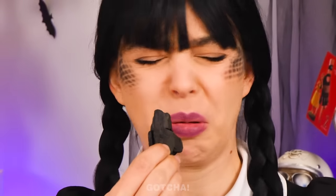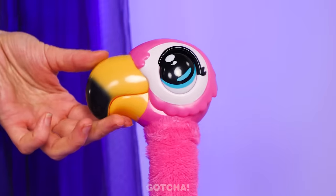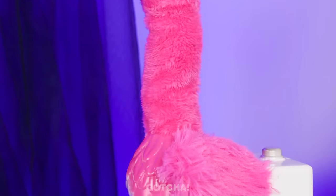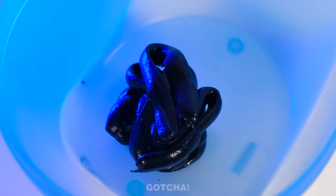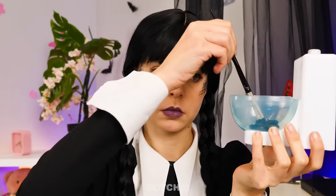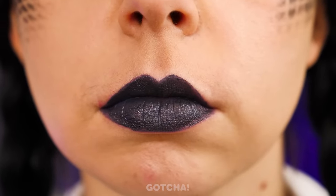I only have coal, and it doesn't even taste good. Aha! This little flamingo can help me. Bon appetit! He's going to eat the coal for me and turn it into something soft. You mean bird poo? I'll use this to paint my lips. It's a small sacrifice to get my kid back. Done. Our makeup looks perfect! Let's go to the portal!